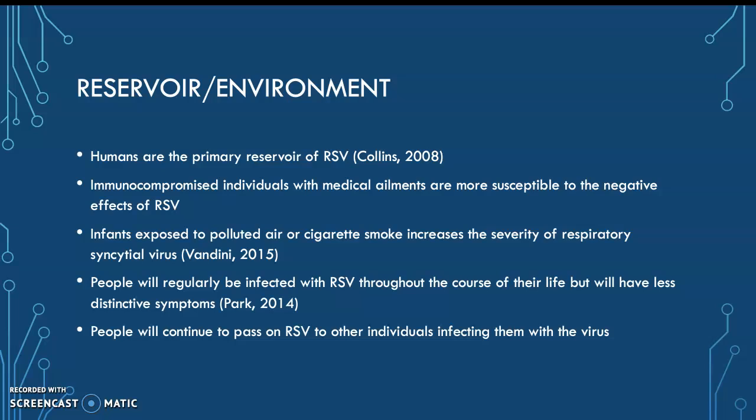People will be regularly affected with RSV throughout the course of their life, but as they become reinfected, the symptoms will lessen in severity due to their body's capability of building an immune response to that virus. People will continue to be able to pass on RSV to other individuals, which is why this virus will reinfect.